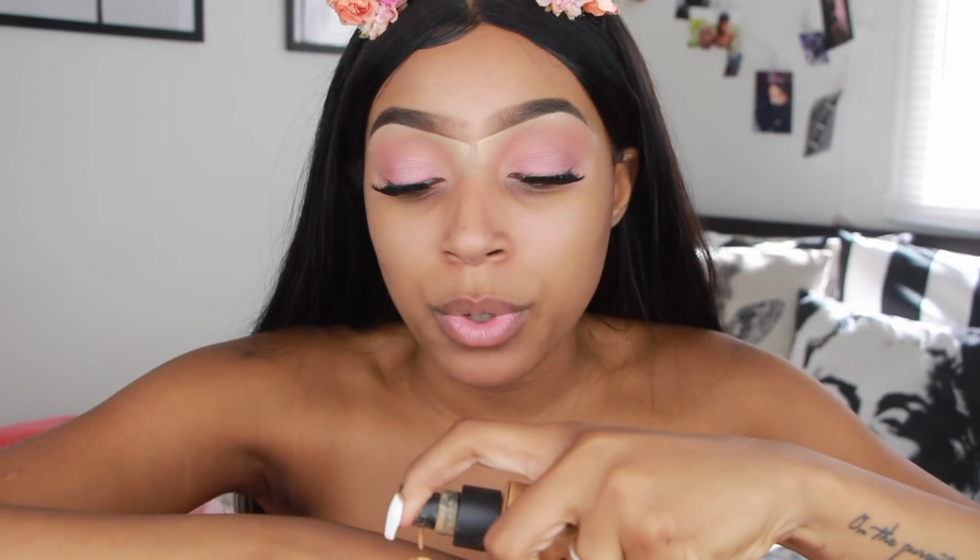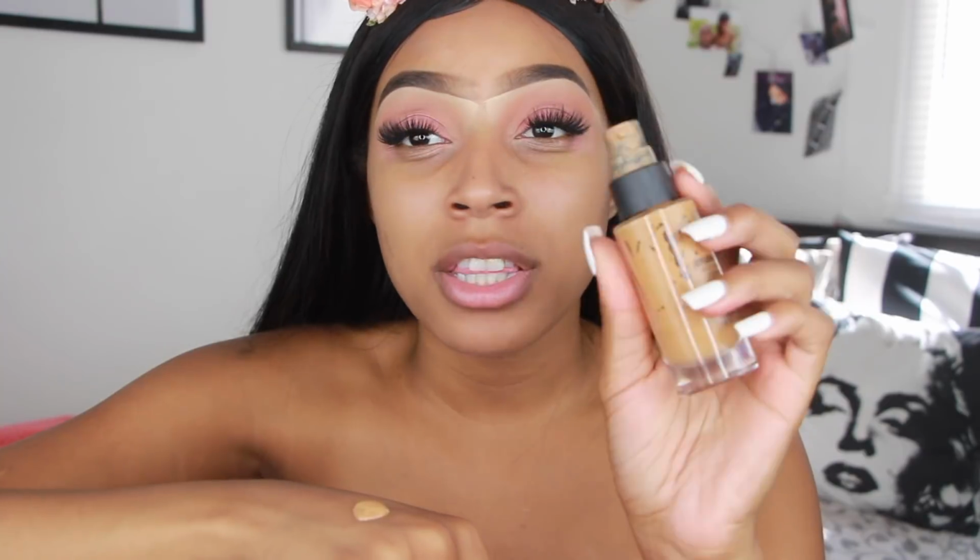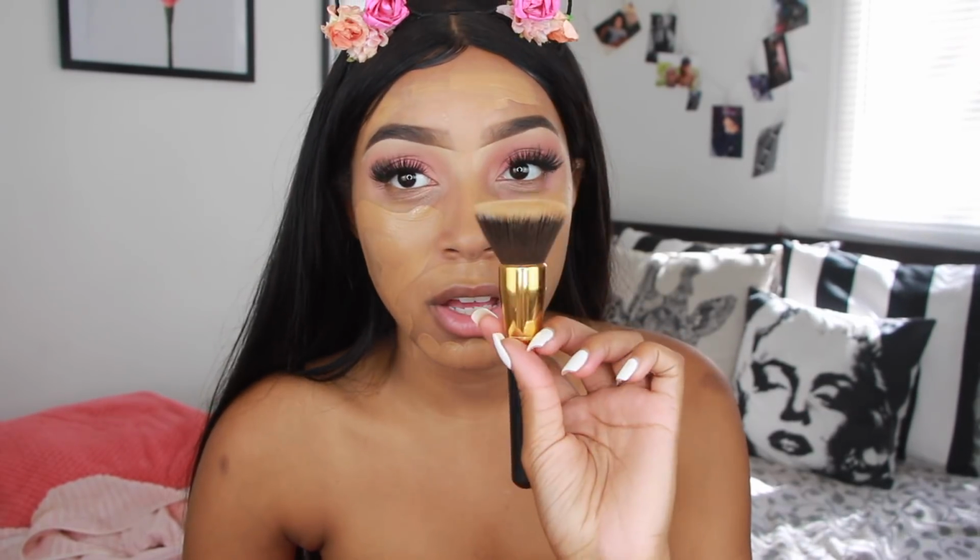So just to be safe, because I am going out, I'm going to go in with the Smashbox Studio Skin 15 Hour Wear Hydrating Foundation. This one's a tiny bit too light for me. So this seems light, but it's going to oxidize to the color I want it to be, hopefully. I'm using a BH Cosmetics kabuki brush to blend this out.